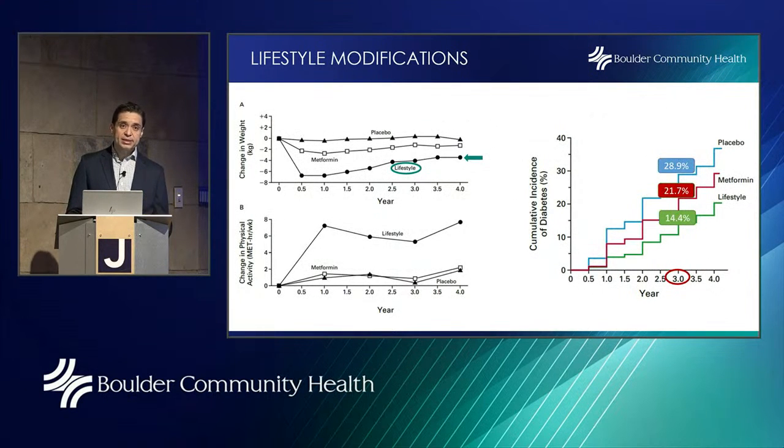And the other arm was lifestyle changes with medication, called metformin. What I want to show you with these slides is that intensive lifestyle changes make the biggest difference in preventing diabetes. In the first slide, I wanted to show you who was able to lose more weight: people who were enrolled and committed to change their life, be more active physically, and change their diet. And we can see the difference here with the weight.